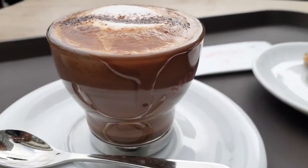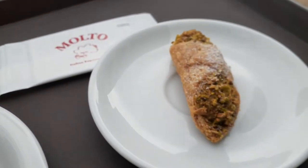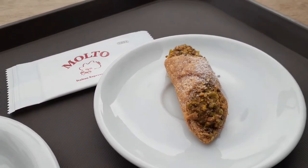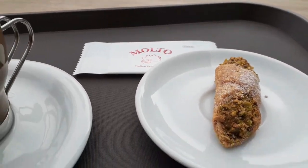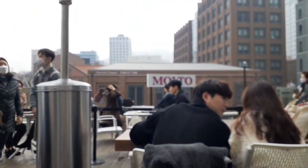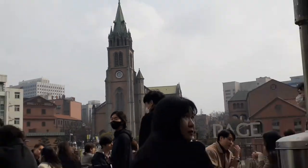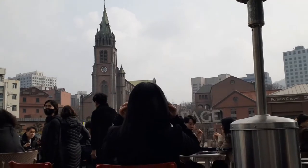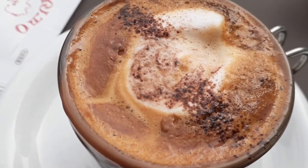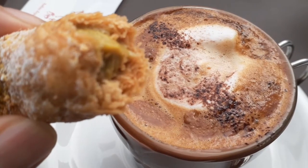So this is my chocolato espresso. And this is, what is this? I forgot. Tinapay. Basta tinapay. Ah, pistachio. Pistachio na tinapay. And that's Molto. That's the Seoul Tower. And that's the Seoul Myeongdong Cathedral. Okay, let's try the pistachio something bread. Really good.